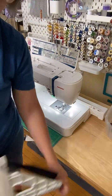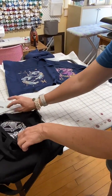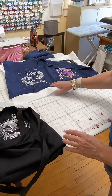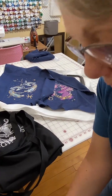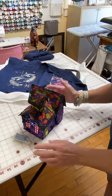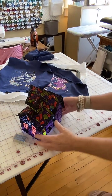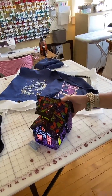Okay. So now let's go to the table. And there's a lot going on over here. We've got the ghost, the jack-o'-lantern bag, and we have a couple of astrology panels. And then I want to show you this house. Let's see what this looks like. I'm going to shut off the lights in my studio here so you can see what it looks like. I think it is so neat.